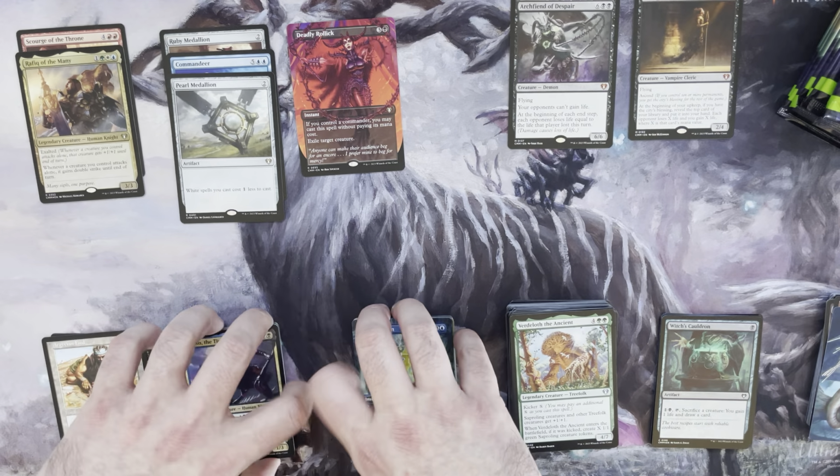Darksteel Mutation in the Borderless treatment. Very nice. Hey, beautiful forest there. Foil Forest and Experiment Crash. All right, there are 2 packs left.